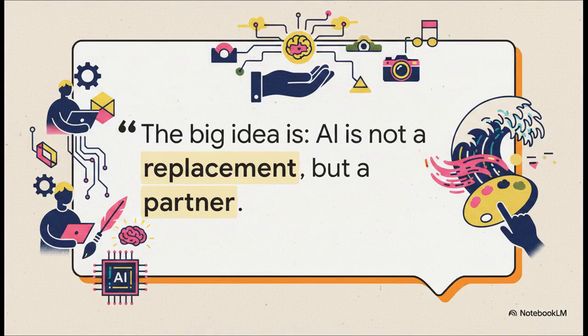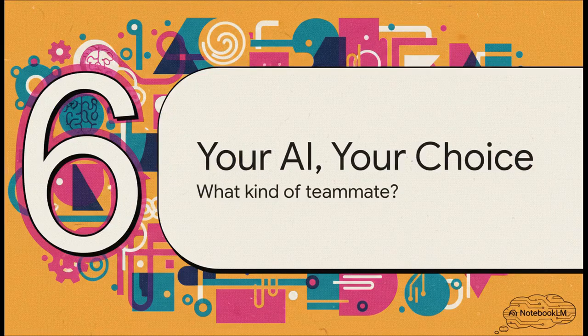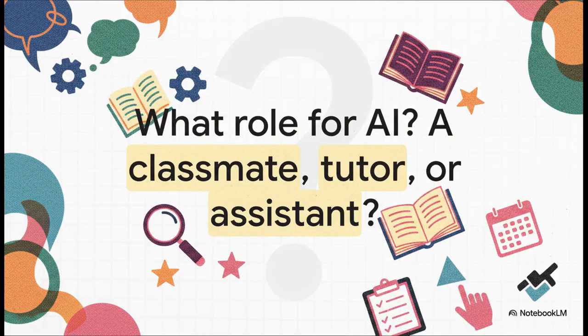You know, if you take just one thing away from all this, let it be this. AI is not here to replace human ingenuity, it's here to amplify it. It's an incredibly powerful partner, but you are still the leader. So we've seen the potential. We've got the playbook. Now, really, the choice is yours. How are you going to integrate this new kind of teammate into the way you work? So what's it going to be?